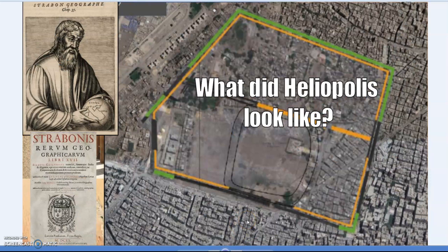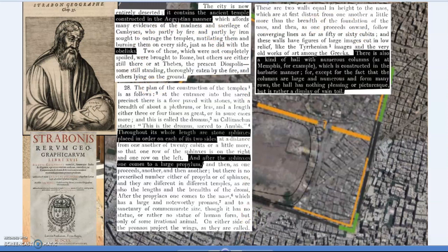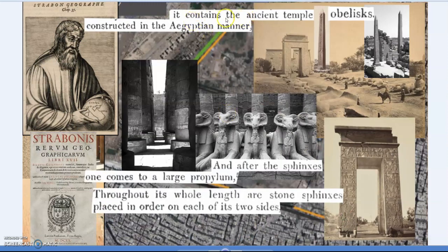So we looked at Khafre Valley Temple, the Osireion, have that style of architecture, but what did Heliopolis look like? And we can get, so here are some cuts from Strabo where he visited and he describes it, and we can just narrow that down to a few important bits. And it contains the ancient temple constructed in the Egyptian manner. Also he references the obelisks. It was basically a forest of obelisks. If you go to Karnak, for instance, that's where most obelisks are, and there's only a handful of them there. If you wanted, in ancient times, to see obelisks, you'd go to Heliopolis.